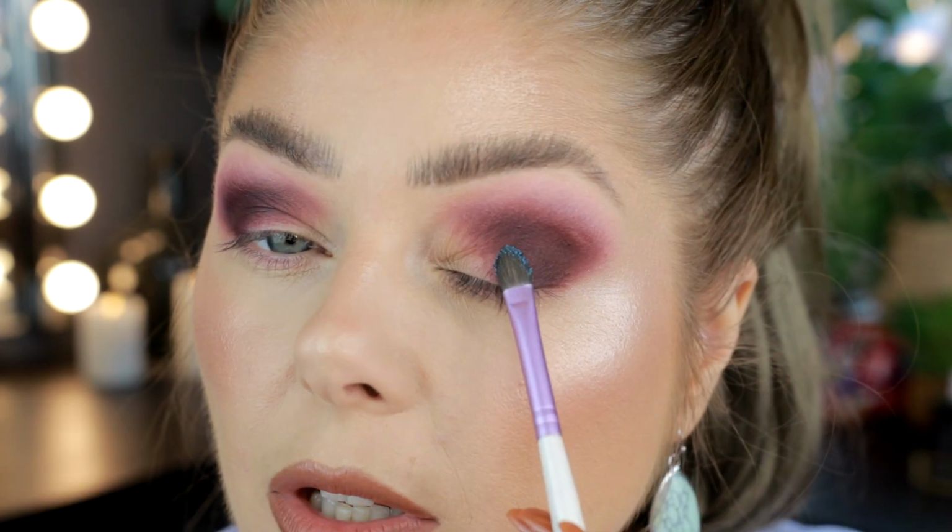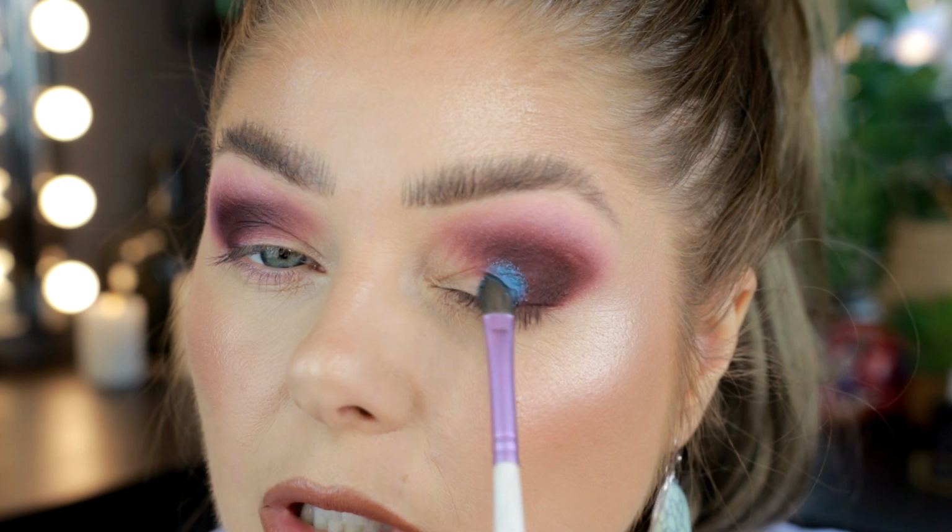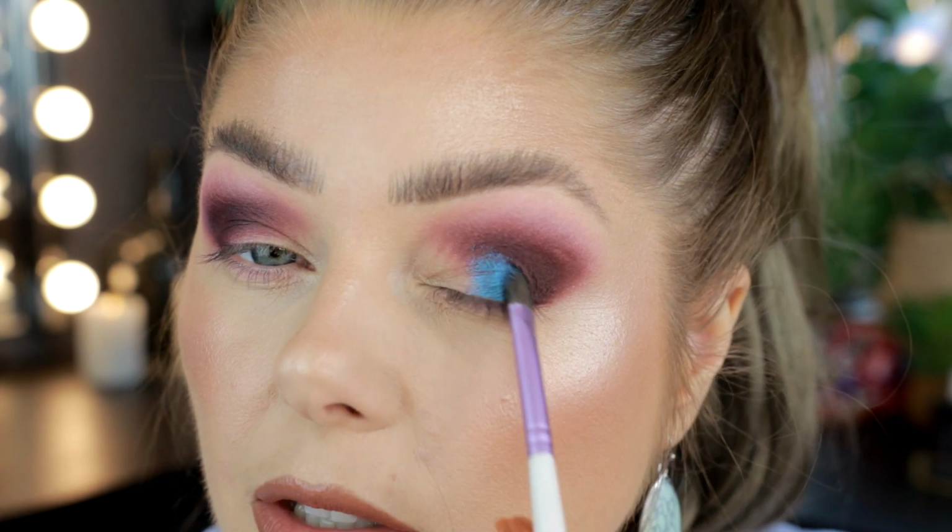This picks up really nice. Let me spray this. Okay, I'm gonna try and see if I can put this on basically my entire lid.